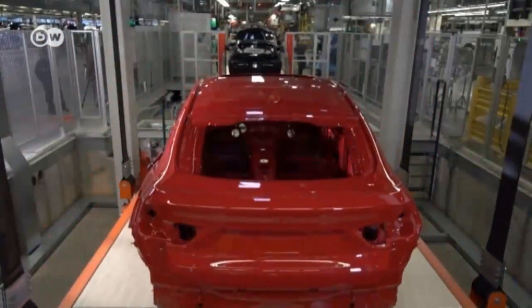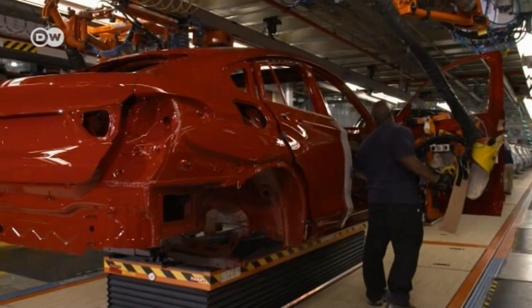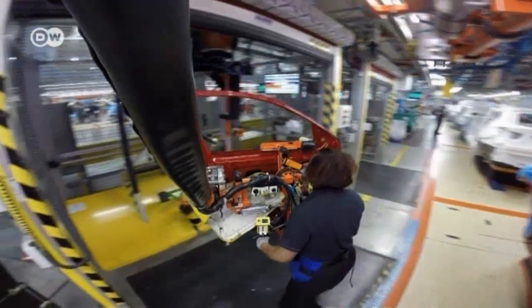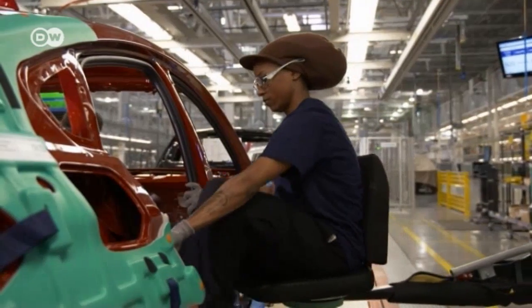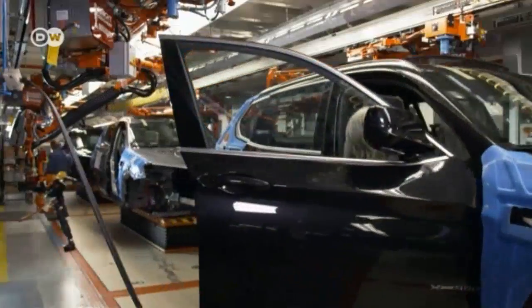The X series began with the X5 back in 1999. The X3 and X6 followed. And the cars aren't just made for the American market. About 70% of them are exported to more than 130 countries around the world, including Germany. The differences between the two countries meant BMW had to come up with a new approach here.